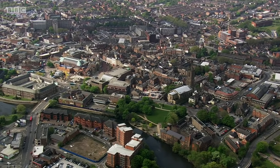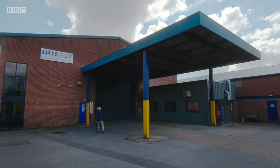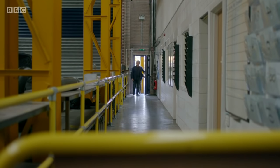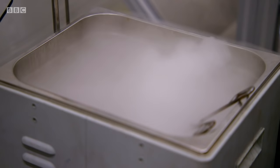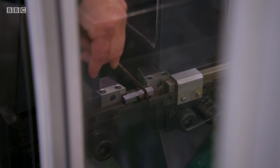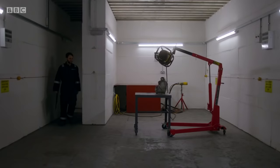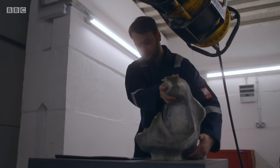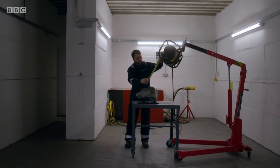Derby is our next stop on the trail of Neil and Barbara's sculpture. We need to examine the work forensically, so Rupert and I are heading to a materials testing lab. The facility is equipped with all manner of machines and devices designed to analyse different metals. To determine whether the work is by Henry Moore, we need to find out how it was made and, crucially, what it's made of.